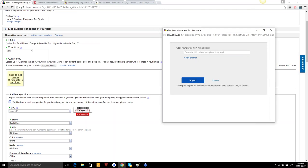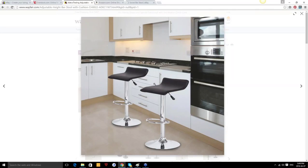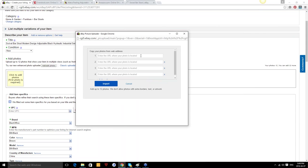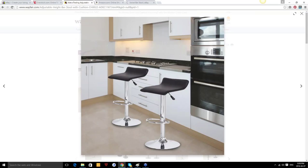That's cool. So then, I forgot to mention this, eBay likes 3 to 4 images, 3 or more at least, minimum. The more you have, the better. So I'm going to go to Wayfair here. I'm going to expand the image first. I'm going to right click and copy image address. Then we're going to go back to the listing. Oh, there it is. And we're going to paste that address in here. Okay, just like that. Wow, that's going to save a lot of time.